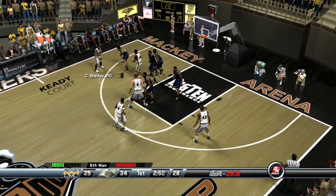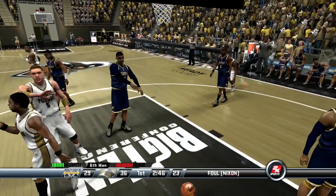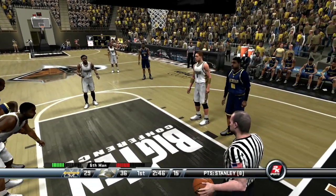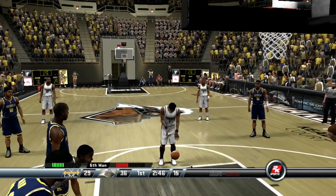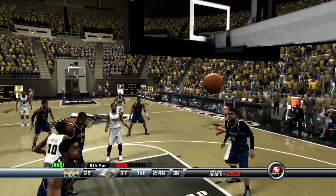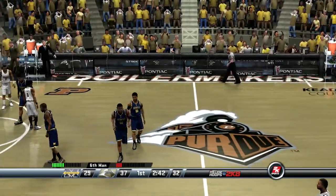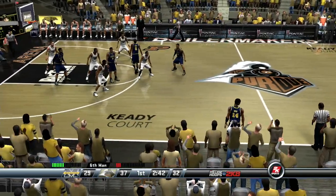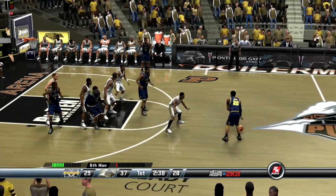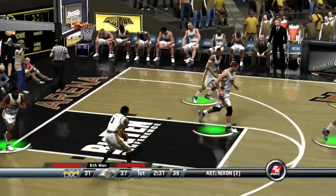Left wing. Passes it to the left wing. Sizing up his man. He needs to make sure he gets a piece of the ball, too, if he's going to foul him that late on an attempt. Foul shot is good for a three-point play. It looks like they're playing minute. Well, it looks like they're getting set to inbound the ball. Reed inbounds the ball. Leads him with the pass.